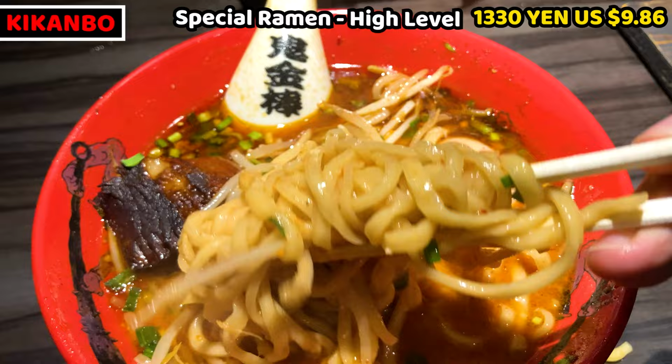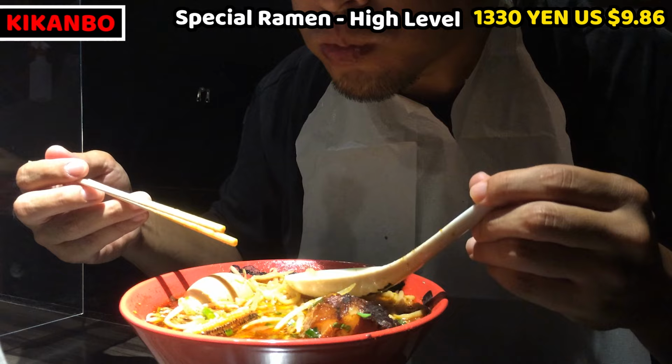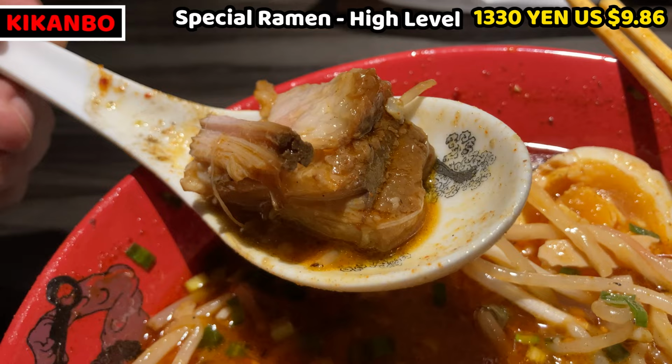How about char siu? It's suitably sweet. So how is it this time? This is good as usual. It's really tender and so tasty. It tastes slightly sweet. So even though the soup is spicier, it keeps a good balance.